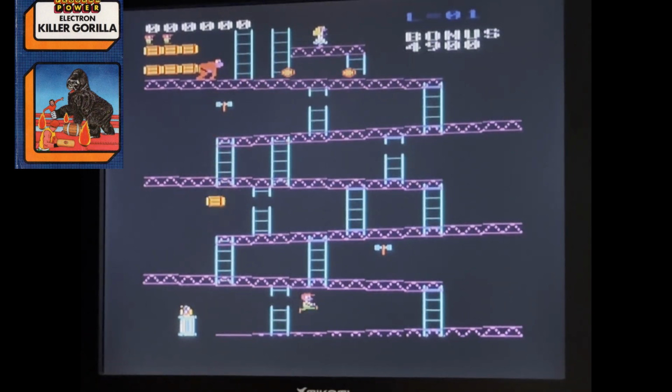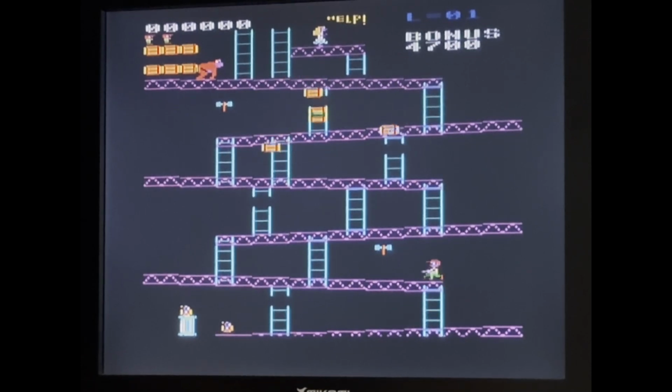Killer Gorilla was one of them. Brilliant, I've played this lots. For those that don't know, it's Donkey Kong, very reminiscent of the arcade machine and the game, but done in its own unique Acorn visual style, isn't it? Watching him run around and jump is something quite special, quite hilarious, to be honest.